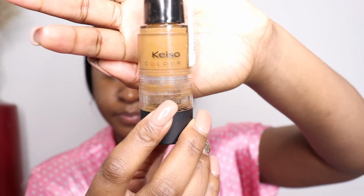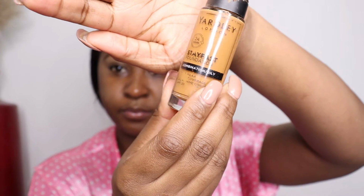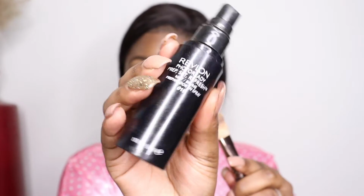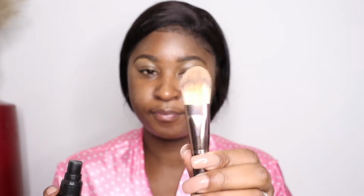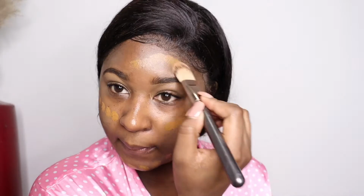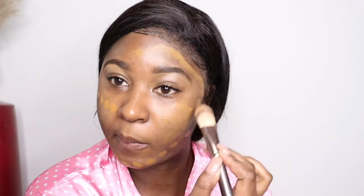For foundation, I'm using two of them, and one is from Kelso and one is from Yardi. It is the Stay Fast foundation and it is medium coverage, and I'm just spraying my mist or setting spray on a foundation brush before I apply. I find that this just allows the makeup to stay on my skin for longer.